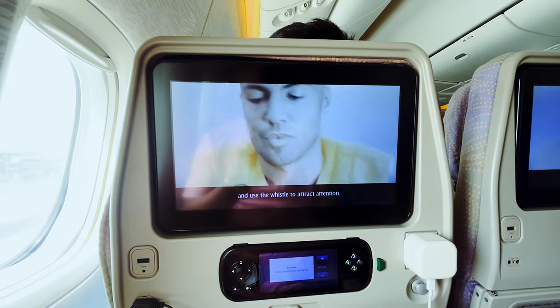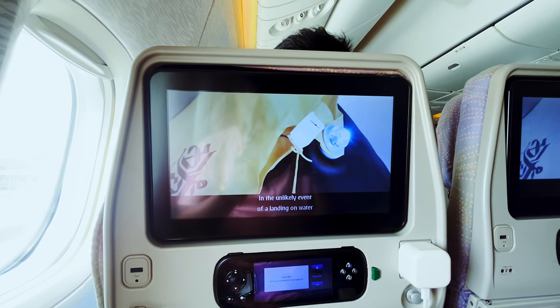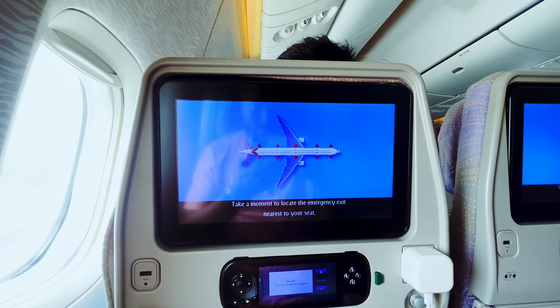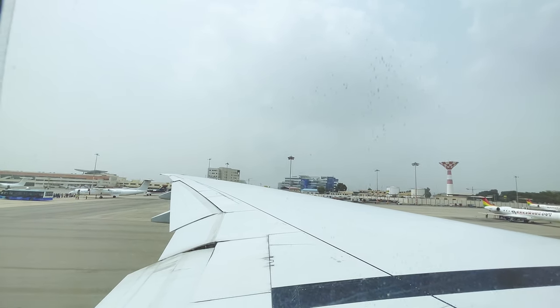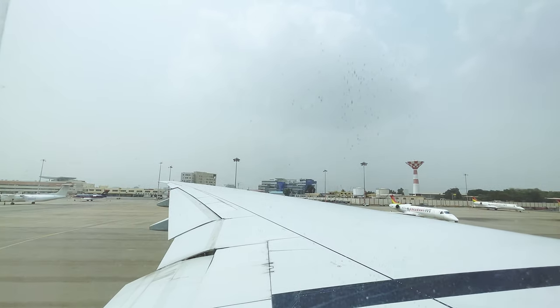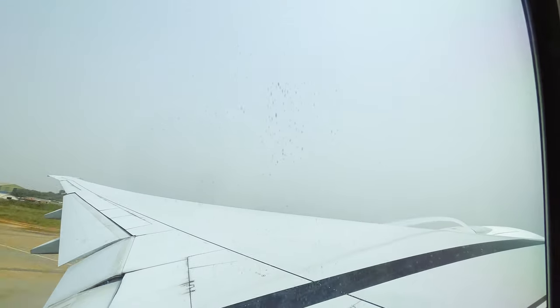Yeah, so this is the screen telling you the safety measures, buckling your seat belt, and where to find what have you on the plane. Even though I was sitting by the window, I had the plane wings in the way, so you couldn't see much because the wings were there. I should have chosen a different place actually.